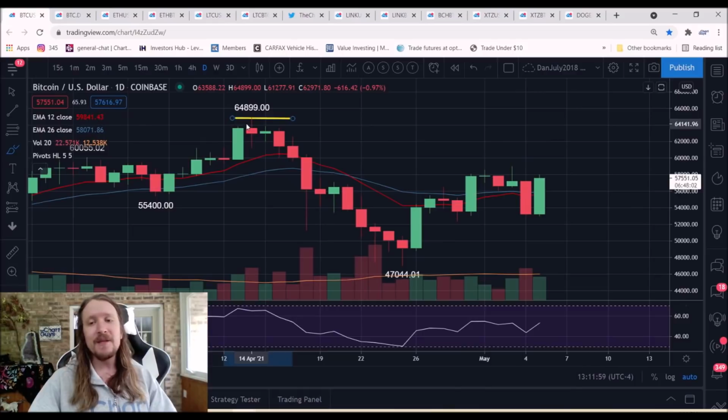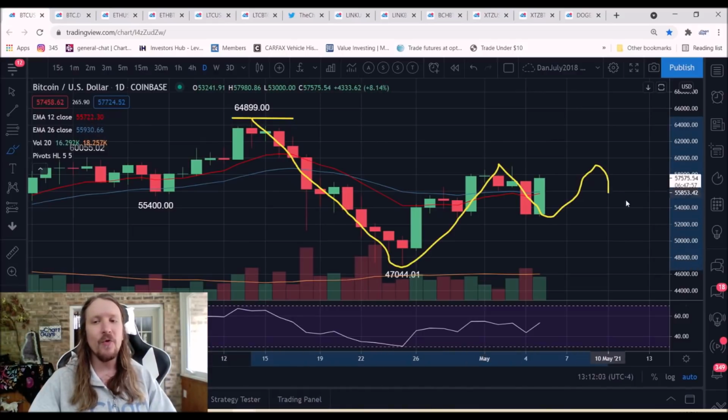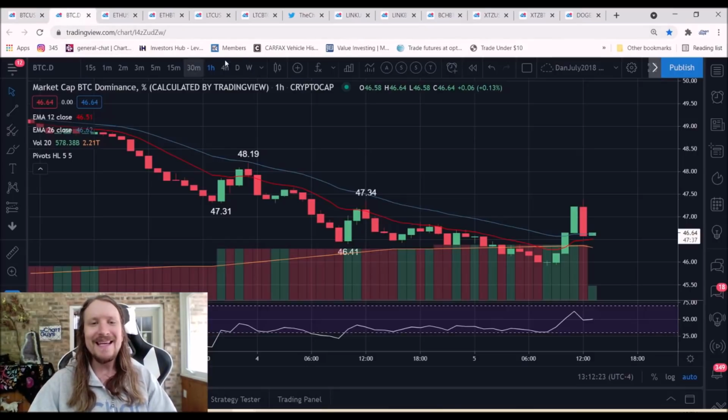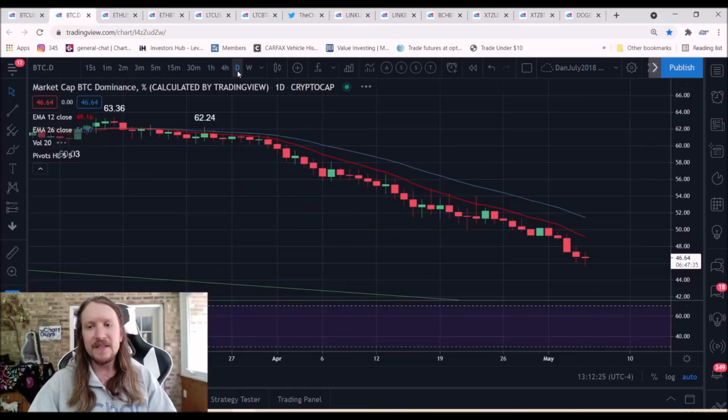So a very notable recovery and a good save. That is keeping the bulls content, because as we've been saying, if we trade sideways on Bitcoin, that is going to favor the altcoins as long as the dominance chart keeps dropping and we keep seeing the BTC pairings of all these altcoins breaking out. Because again, if we're not having to worry about Bitcoin dumping, we're not having to worry about the altcoins dumping, the ones that are showing us relative strength. The dominance chart on Bitcoin is still extremely weak. This is the daily chart.